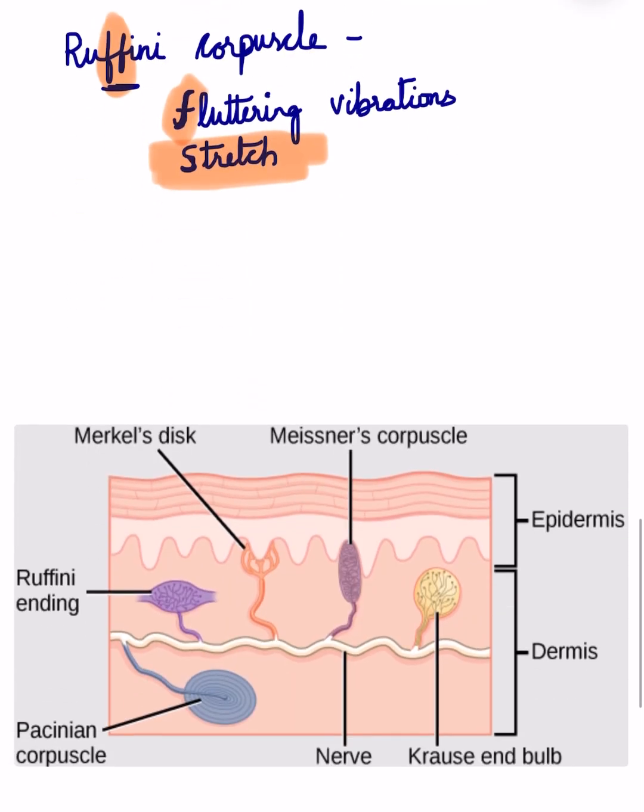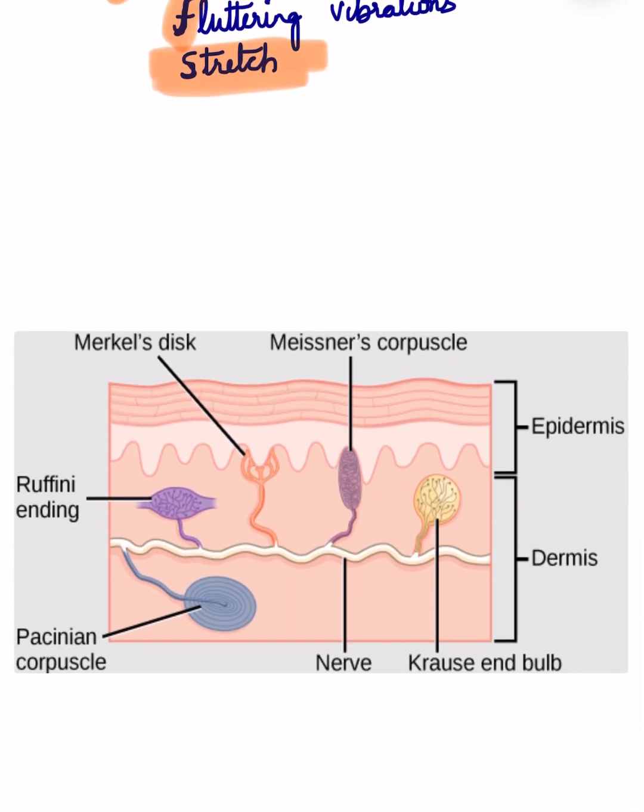And here we're going to the summary. We have Merkel's disc, Meissner's corpuscles, Ruffinian end organs, Wesnian corpuscles, and cross end bulb. This cross end bulb senses the temperature. The Merkel's disc is a nerve ending. When the name disc is present, it will be a nerve ending. For example, Merkel's disc and tactile disc are the nerve endings which are present at the level of epidermis. Merkel's disc is present at the level of epidermis, and it senses touch and sustained pressure.